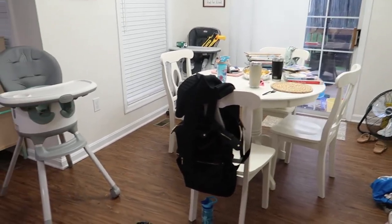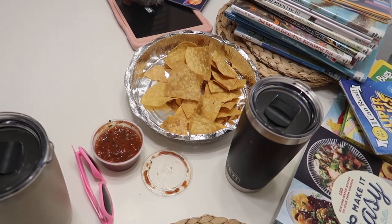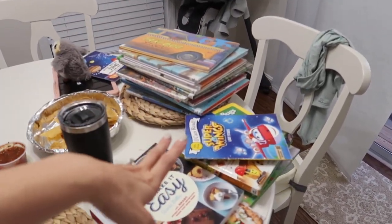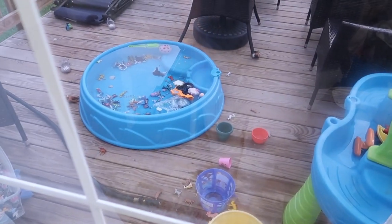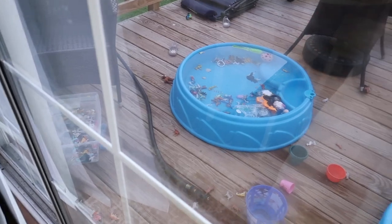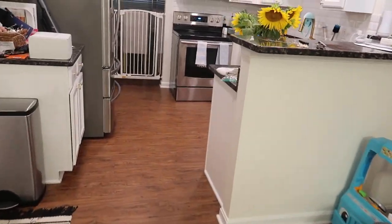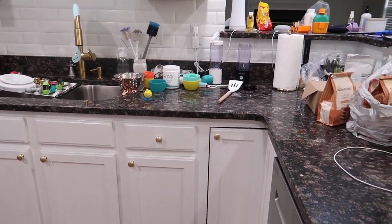So over here we've got the kitchen table. We just had dinner, so I've still got chips and stuff I gotta put away. These are all the kids' new library books. Outside is looking pretty bad too. We've got the pool full of water and little figurines, so I've got to go out there and clean that up. Random shoes, all the things. Pretty sure there's a Ziploc bag in there too. Don't know why that's there. So yeah, not looking good. And then my mom kind of cleaned up a little bit of the kitchen, but we'll still go through some of this stuff.